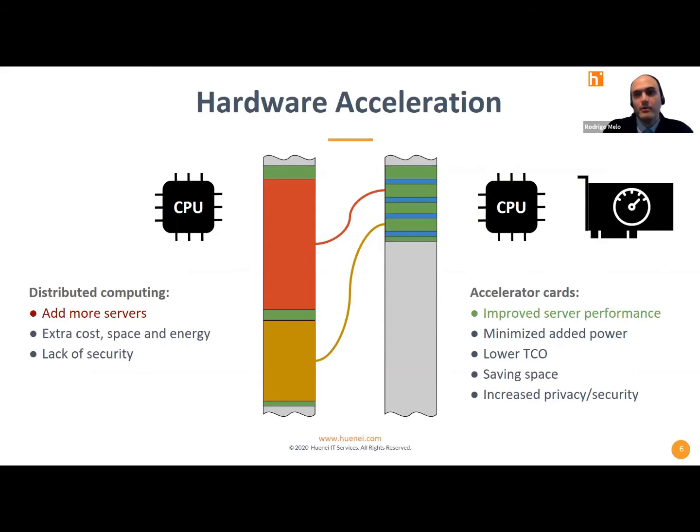Another option is hardware acceleration. Normally, they are FPGA boards which are put in your server, and the main idea is to improve the server performance, but also you can minimize the space. Think about a data center. Instead of 4 servers, you can have 1 server with a lot of these boards.